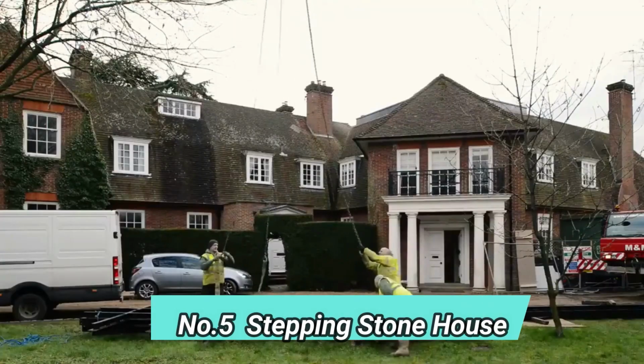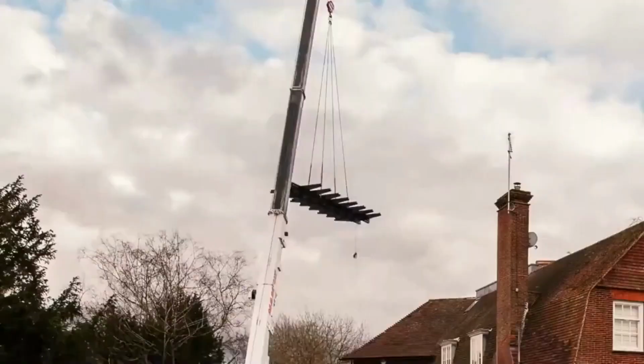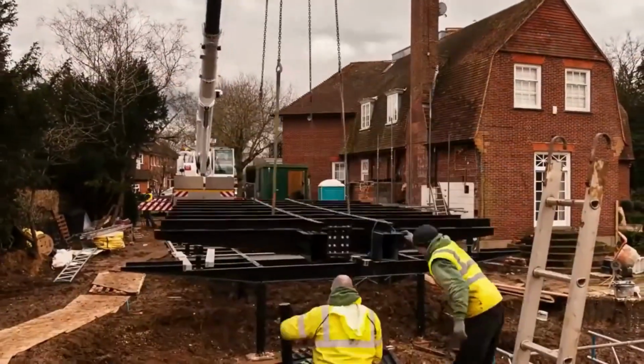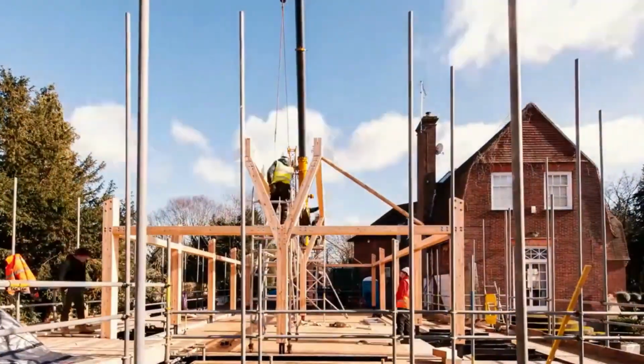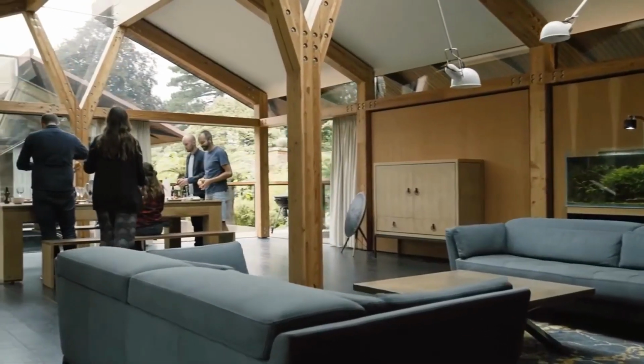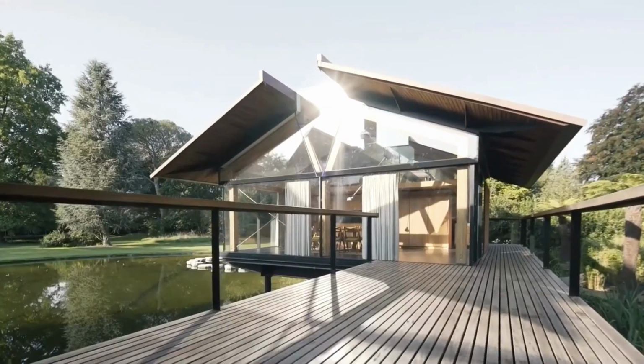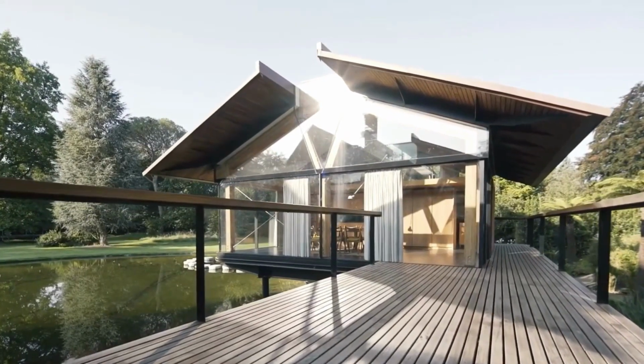Number 5. Stepping Stone House. The larger of the two buildings provides the family with a new living space connected to the existing house's ground floor by a structural glass bridge. The smaller structure accommodates a self-contained guesthouse with a kitchen and living space, utility corridor, bathroom, and a bed tucked in beneath the pitched ceiling.